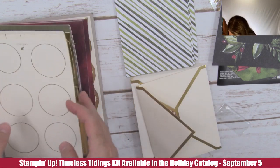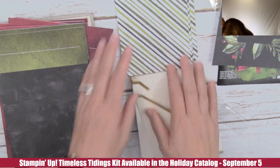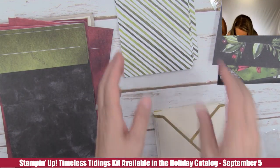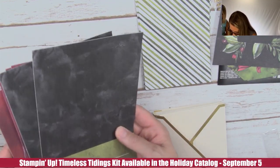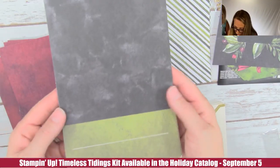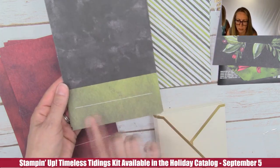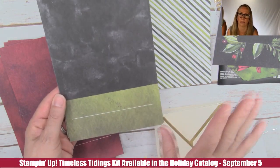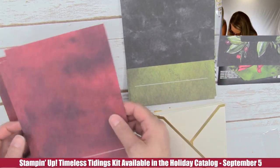I'm going to skip over this for a second. All right, so there are the envelopes. This was one card base. So then here are the other card bases. I just kind of want to stick on a theme here. This one has kind of got a black marble look, and then the green. And we're going to go over what the line's for, because when I first opened it, I'm sitting here going, oh, that looks dumb.